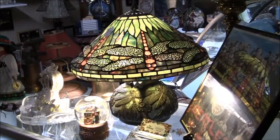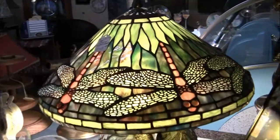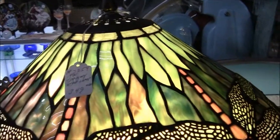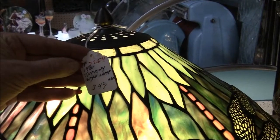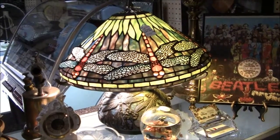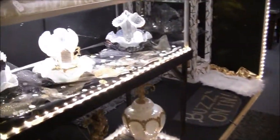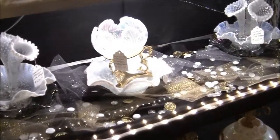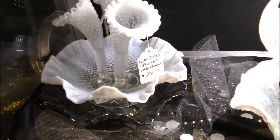That's gorgeous. Look at that dragonfly lamp. That's what I'm talking about. $349. Tiffany style lamp, 1980. Look at that. That is beautiful. What's this? Look at this, Fenton glass. Opalescent. Do you love opalescent?